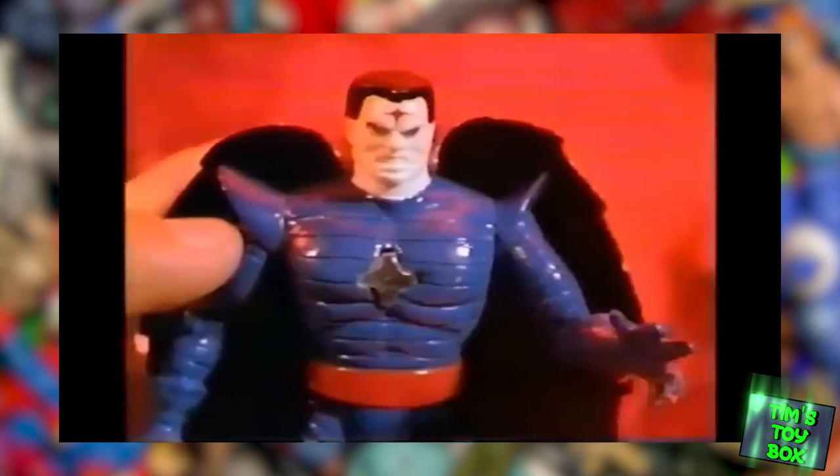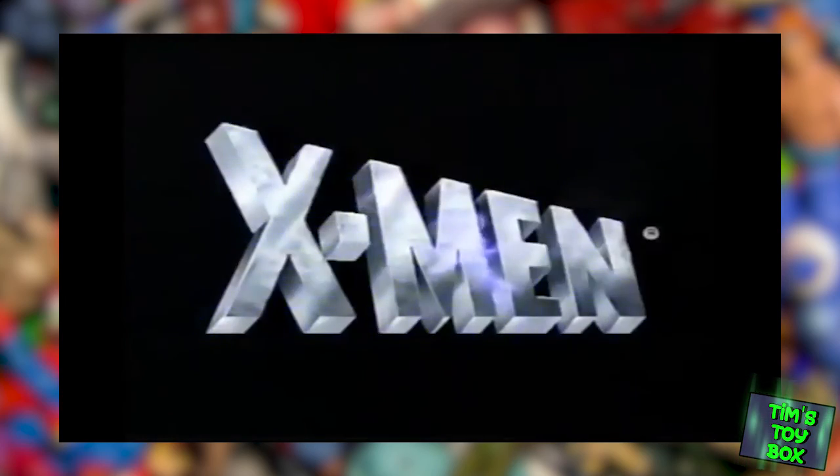And Mr. Sinister with his white-up chest, these aren't ordinary men, they're X-Men! The last guy we just saw.